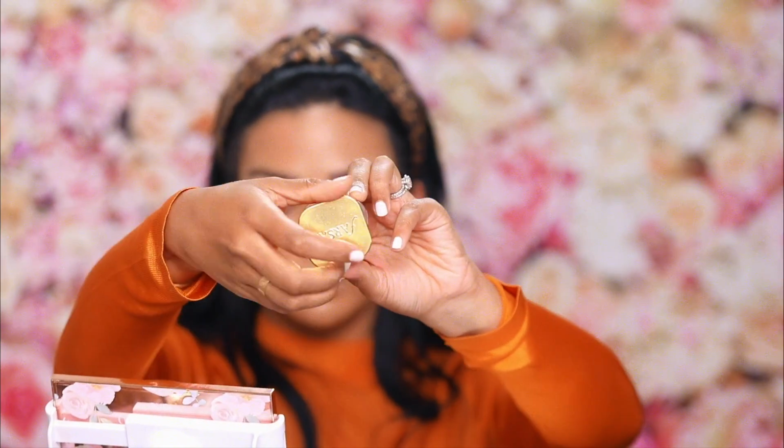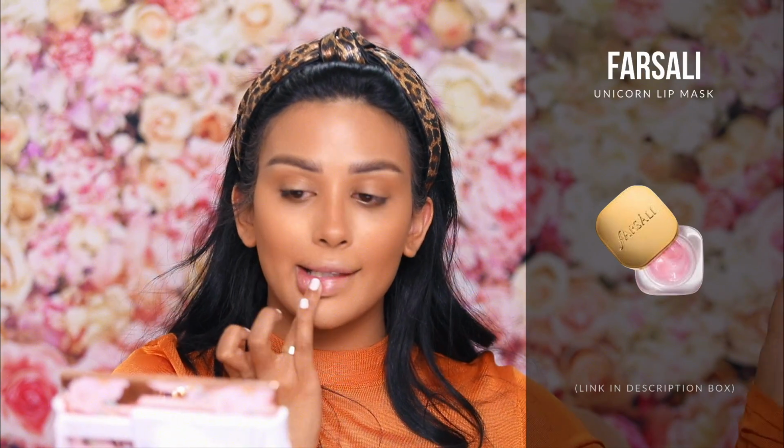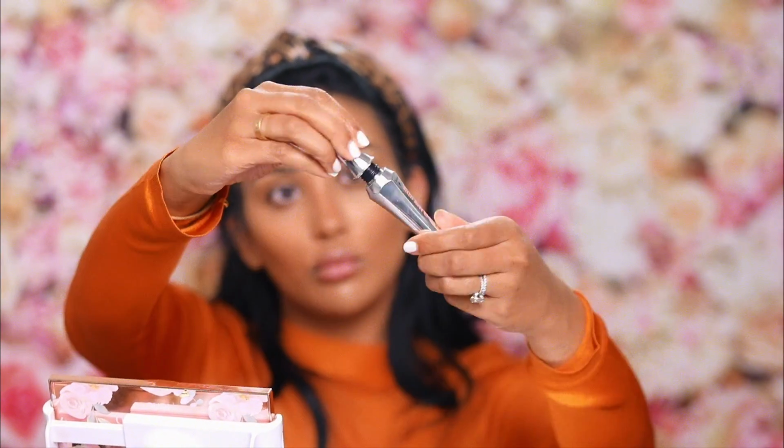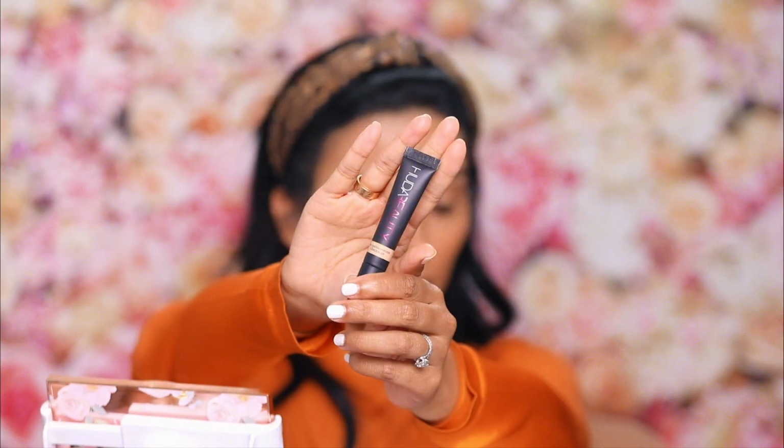My lips are always dry and cracked and chapped. It's just my genetics. So applying some Farsali Unicorn Lip Mask to hopefully soften up my lips before we get to the lipstick step. I'm going to set my brows in place with the Benefit 24-Hour Brow Setter, which is my favorite clear brow gel. I think it's literally the best.